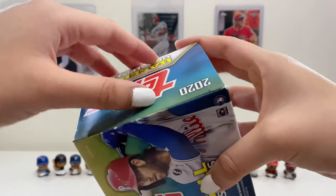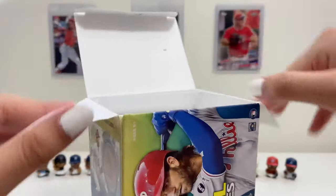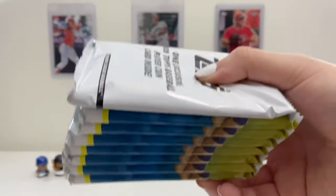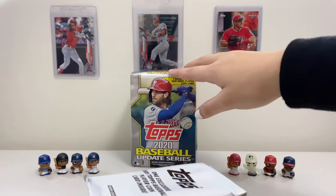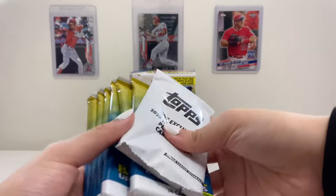I was actually expecting to get my 2020 Bowman value pack from eBay today. It was supposed to be delivered today, but it didn't arrive yet, and so I'm getting kind of skeptical of the seller because they also didn't add tracking, which I guess is understandable.